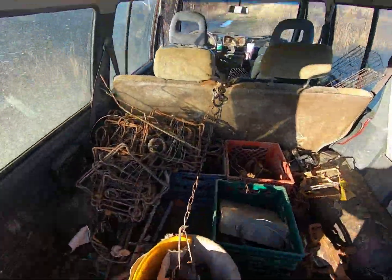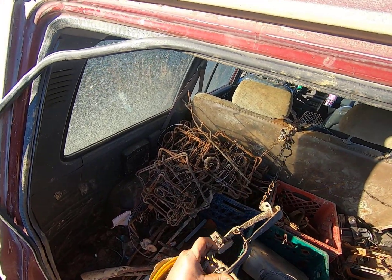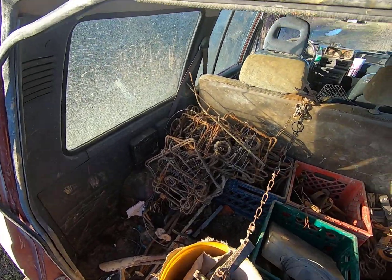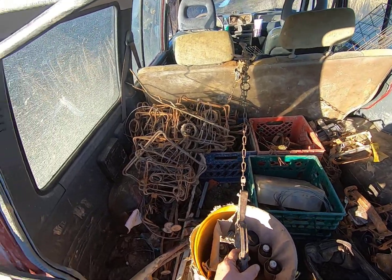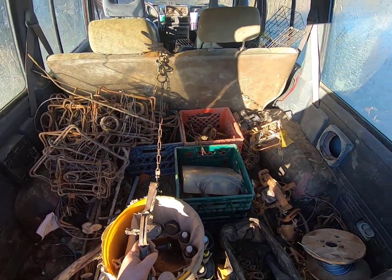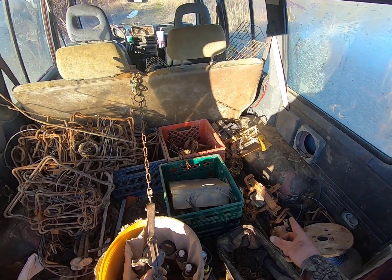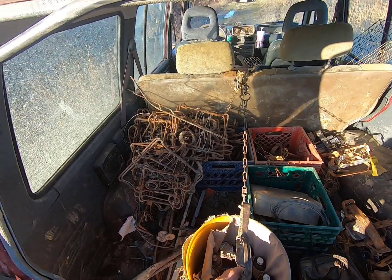All right, guys, I got these number 11s in here. I think I'm going to use one of them, anchor it. We'll set it in that trail, pick up an otter with one of these number 11s. That's what I've got in here. I ain't got anything bigger except for them 8.5 inch, 7.5 inch big beaver traps. We can't set them on land, but I can set these number 11s on land.